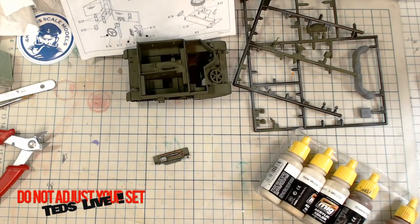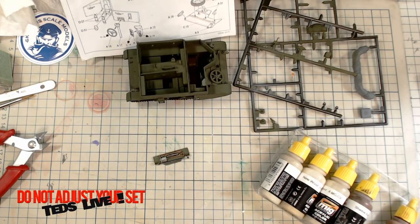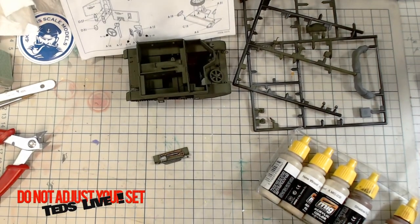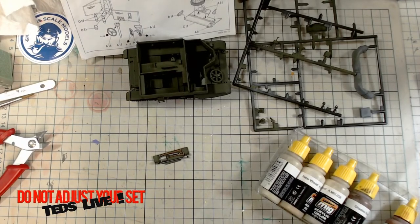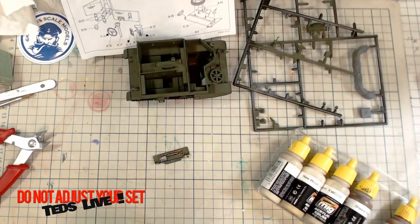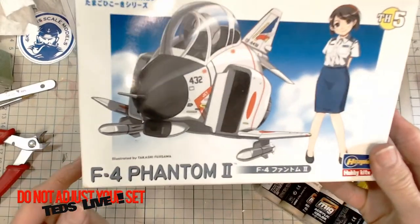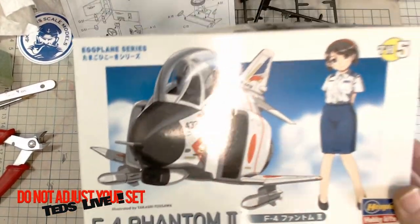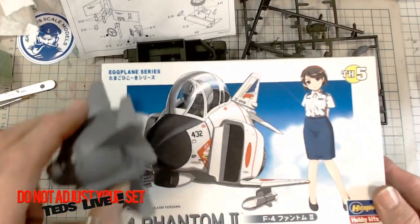I'll just try to see if I can see the box for this one. Can't see the box at the moment. Hang on a minute, be back in a moment. There it is. Excuse me, I'll be back in a minute. Yeah, that's this one. Look at that, brilliant. You don't get the girly, but there's a little eggplane.